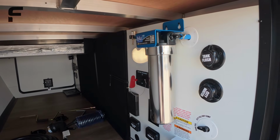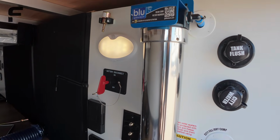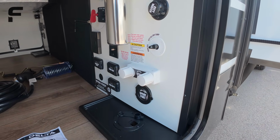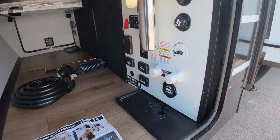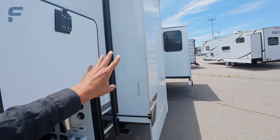You now have a water filtration system built into here, as you can see right there. And then we have all of our different things that we've seen on previous year models from Alliance Delta. Things like multiple exterior spray ports with temperature change on those spray ports, so you can get warm water going to those. Slide out switches on this side of the camper outside, so you can control these slides from outside.